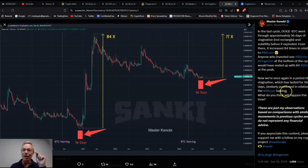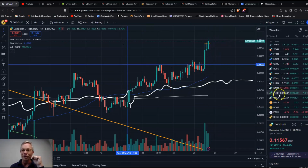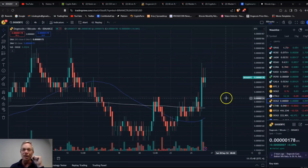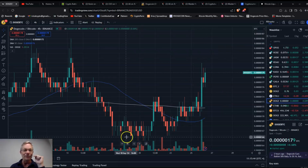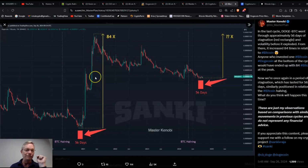Now we're once again in a period of stagnation, which has lasted for 56 days. Similarly positioned in relation to the Bitcoin halving, what do you think will happen this time? Do you take a Bitcoin and then buy that many Doge worth in Bitcoin as the Doge BTC trading pair turns around? How much Bitcoin might you have at the top of this cycle? Interesting to look at. We will continue to look not only at the price of Dogecoin itself, but also at the Doge BTC trading pair, because as we looked at on the live stream both Monday and Wednesday, this is starting to turn around. Doge is outperforming Bitcoin and could actually make a huge move against Bitcoin in this cycle. This is what we are looking for.